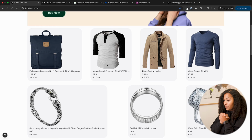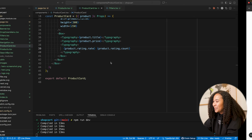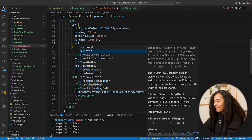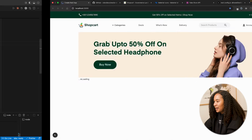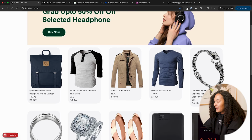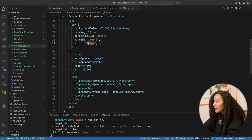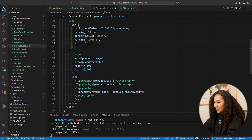All right, so now we have a different problem. Now they are different lengths and different sizes. So maybe we need to give it a fixed width. So we're gonna say width 250. Regardless, doesn't matter. Width is 250. Okay, that kind of screws up some things though. All right, so maybe need to make them a little bit wider. Maybe the width needs to be 300 or 350. Let's call it 300.